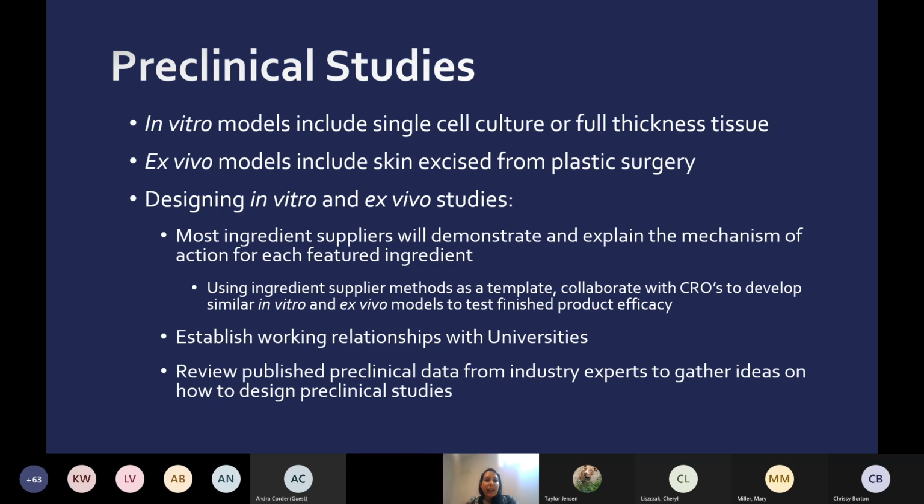And designing in vitro and ex vivo studies can be difficult if you have never designed a study before. To Chrissy's point, she stated that there are several suppliers that demonstrate and explain the mechanism of action of each of their featured ingredients. There are several companies that do it really well. Sederma does a great job looking into every ingredient and the mechanism of action. These are companies that really spend the dollars to figure out the mechanism of action, and that helps us scientists, clinical scientists especially, to understand if those ingredients should be placed into the product.